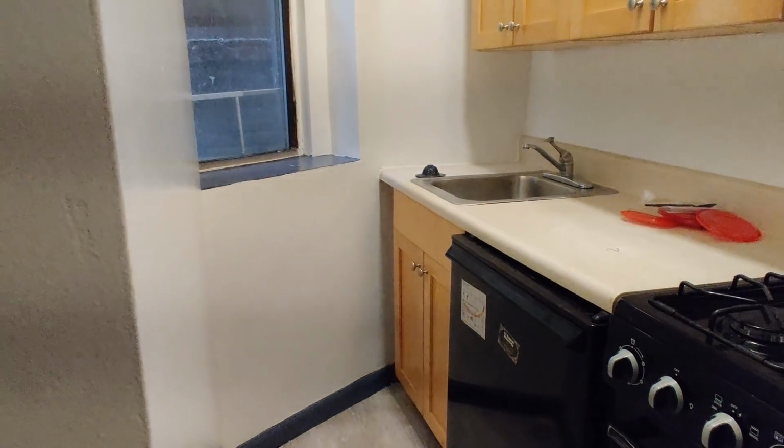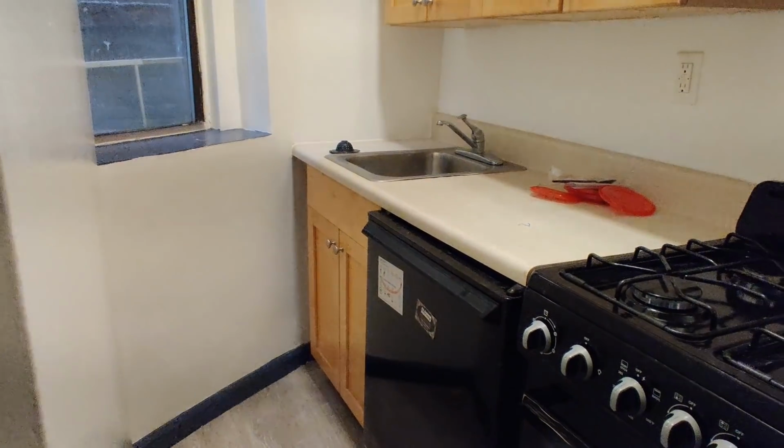Let's do the tour and I'll show you around. I think that this was one of the areas where I felt like there would be a little bit more room from the photos than there actually is.